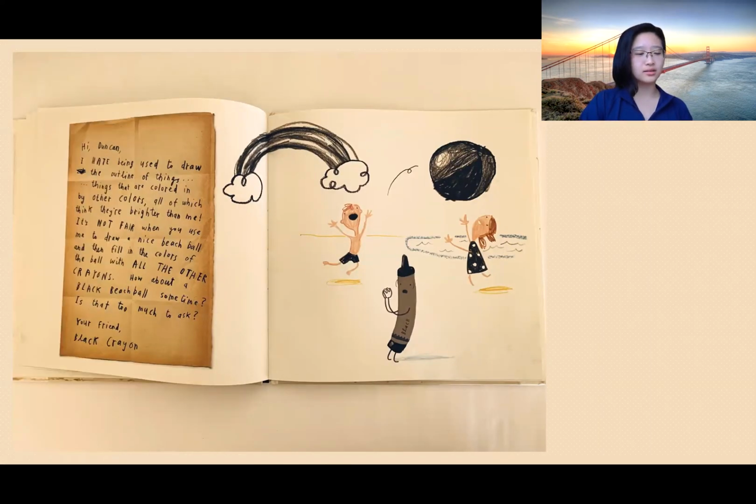Hi, Duncan. I hate being used to draw the outline of things. Things that are colored in by other colors, all of which think they're brighter than me. It's not fair when you use me to draw a nice beach ball and then fill in the colors of the ball with all the other crayons. How about a black beach ball sometime? Is that too much to ask?